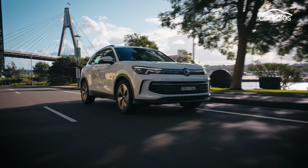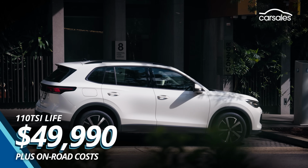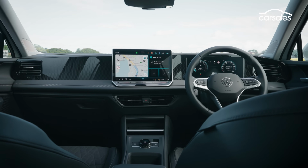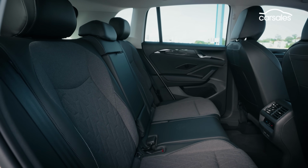At the bottom end, we have the Tiguan 110 TSI Life. It retails for $44,990, which is a bit above the norm for a medium SUV starting price, but it's specified to a level roughly equivalent with a mid-spec Japanese or Korean rival.